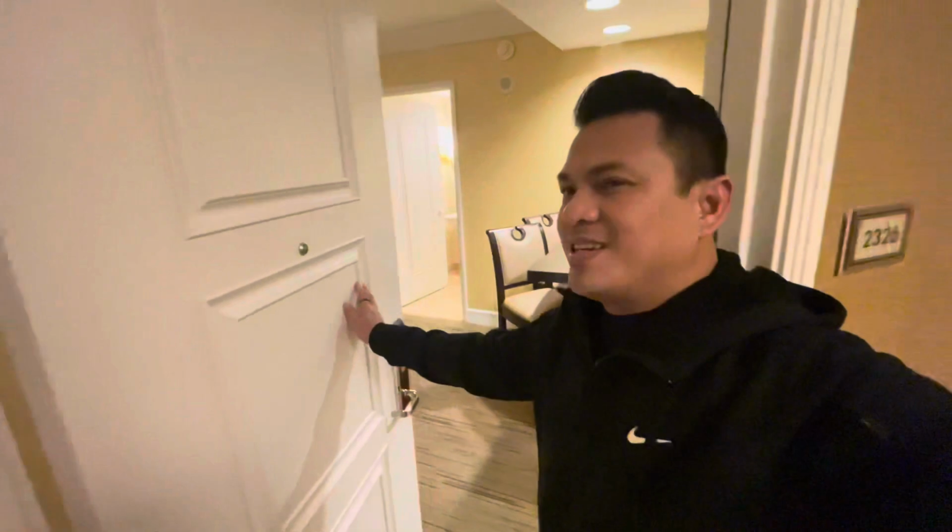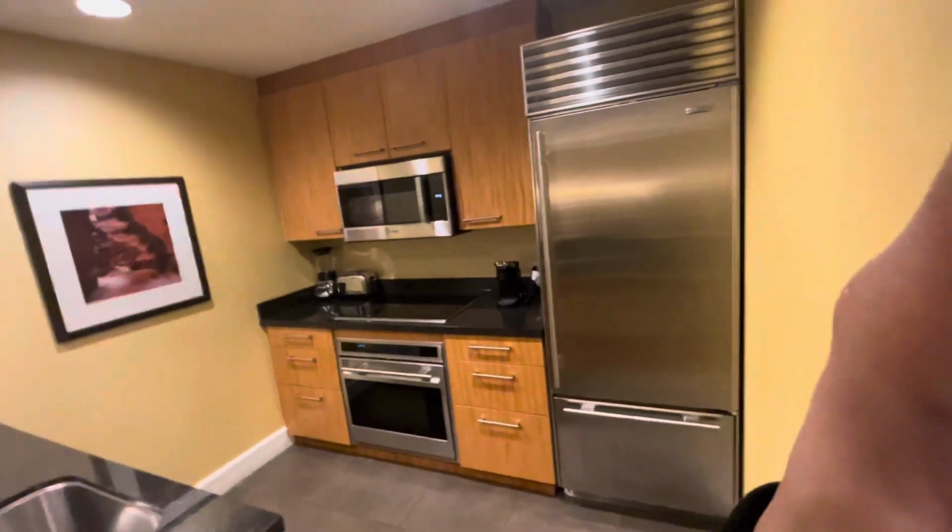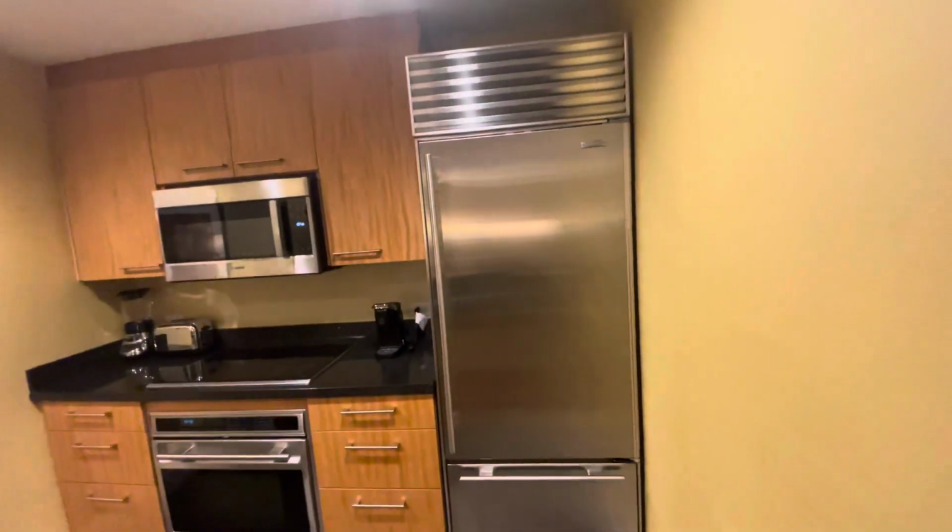We're making America great again. We're at Trump Hotel 2326. Let's go check it out. This is our crib for Valentine's Day weekend, President's Day. First up, we'll go look at the kitchen.